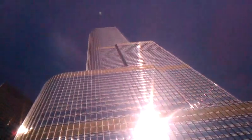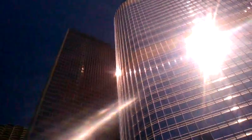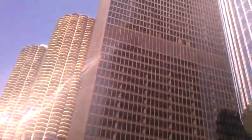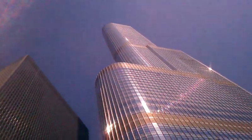But Trump's building has a few setbacks as you go up it. These setbacks are referencing the heights of the surrounding buildings. The first setback, the height of the regular building. The next setback is the height of the Marina City Tower, which comes towards that. And the final setback is the height of this old IBM building, standing right next door here.